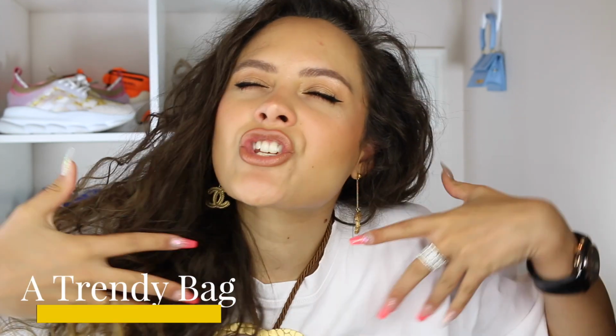Bag number 4 to add to your luxury collection. This is where I would say that, you know what? Just bite the bullet and go for a trendy bag. Go for a bag that sings to your soul. And my best example of that is my good old Dior saddle bag.